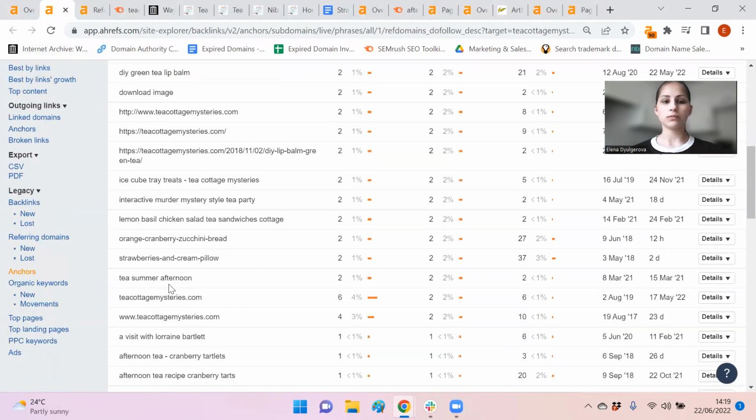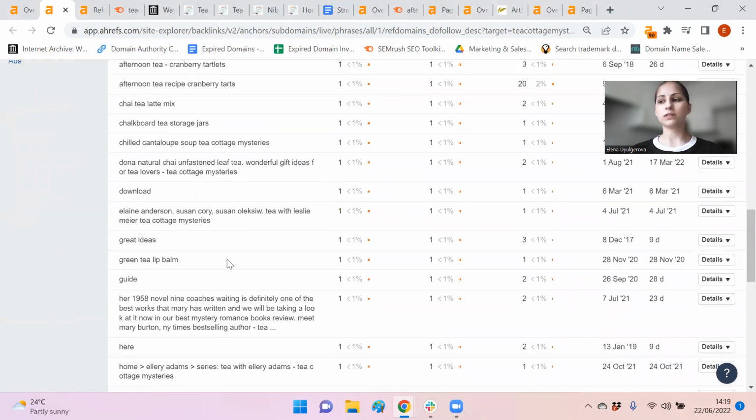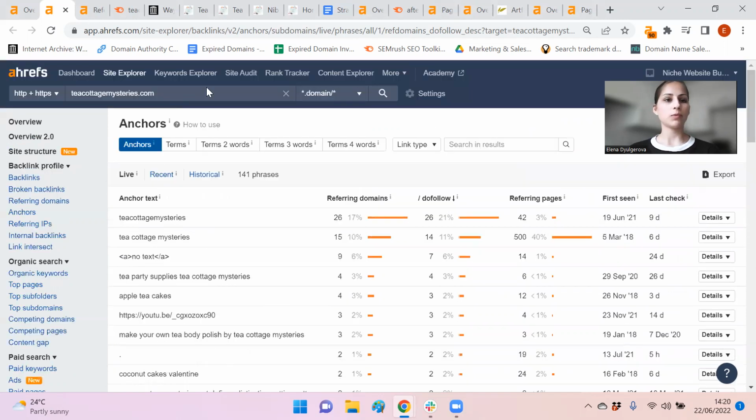Going down, it just looks relevant to the site. The site was about tea and some recipes. So as you can see, we've got orange and cranberries, zucchini bread, which is relevant, strawberries and cream pillow, tea summer afternoon, just very things you kind of expect in a clean anchor text profile. So I'm happy with this.